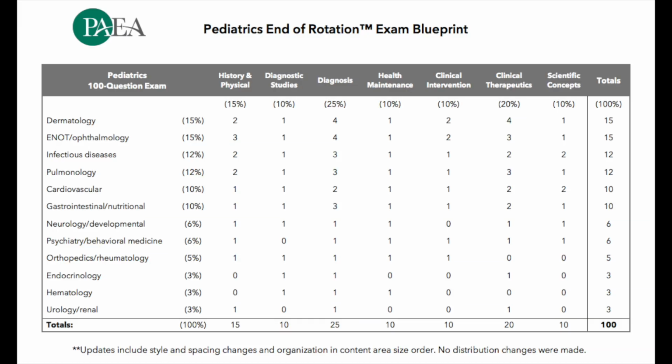I'm in peds right now, so my big focus is on dermatology and HENT and ophthalmology. Those both count for 15% of the exam, so I can expect 15 questions that come from derm and 15 questions from HENT. Then it breaks it down further, and it'll say history and physical will be 2 questions and diagnosis will be 4, and so on, and it does that for every system.